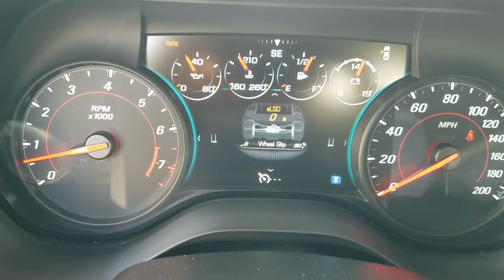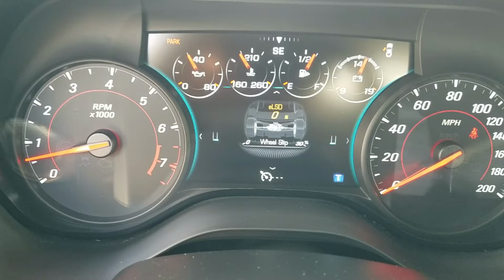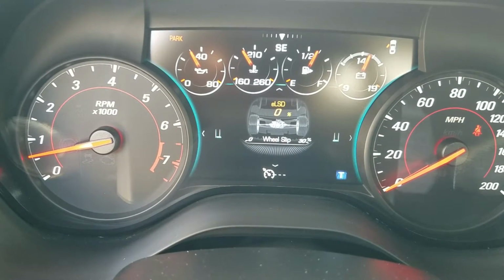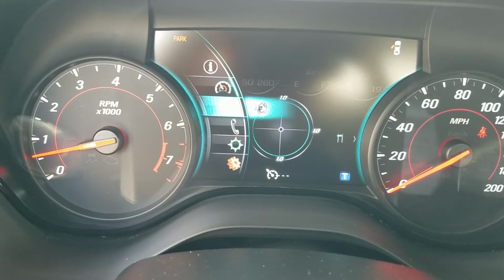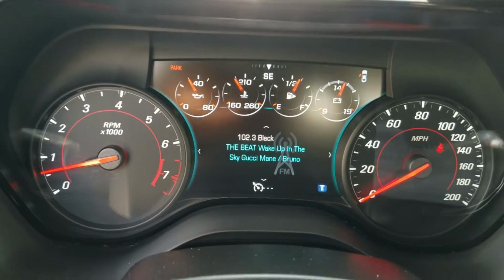It has the electronic limited slip differential. So what this means is one of the wheels will turn faster than the inside. So if you're going on a turn, outside will turn faster than the inside, so it kind of hugs the turn a lot better. I mean, a lot of amazing stuff on here. Your audio is going to be on here as well. Everything's digital on the top, as you can see.